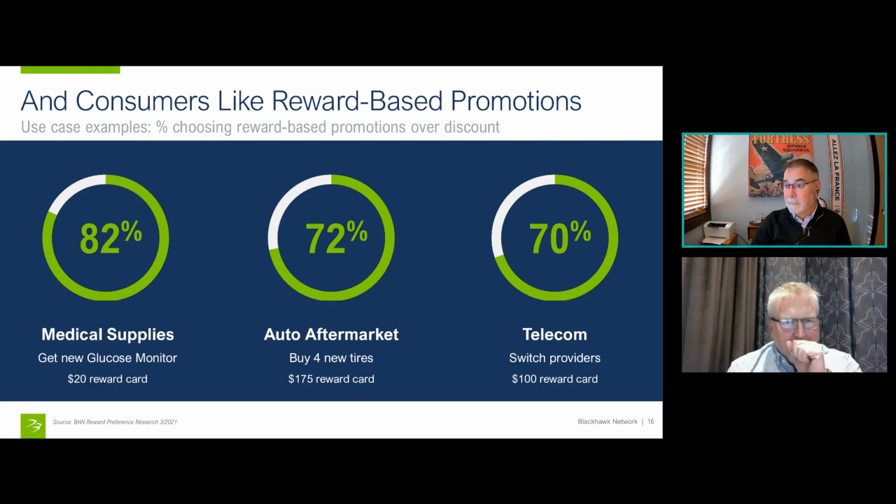Yeah, I love this example about the tires, because it's one of my least favorite purchases, right? It's $1,000, $1,200. I don't get to play with it. It's not electronics. It's none of that. And having a reward card associated with that purchase, I have $175 coming to me that I can do whatever I want to, right? So it does give me that opportunity, and it gives me that excitement. Whereas maybe buying tires, some people love to buy tires. I look at it as a total expense, right? So there are definitely some thoughts around just consumer satisfaction and excitement when it comes to reward-based promotions.